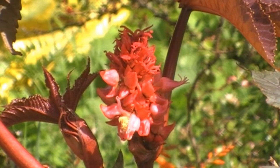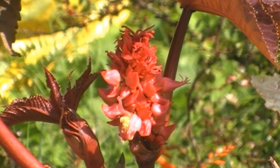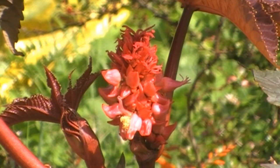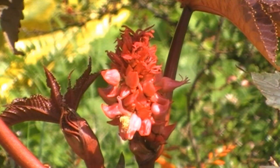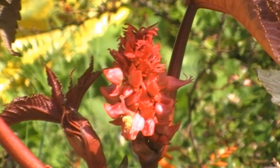I just said Ricinus communis is a very poisonous plant, and so it is. But if you've looked at any of the other stories on thepoisongarden.co.uk, you'll already know that there's a big difference between poisonous and harmful. For a poisonous plant to become harmful, there has to be a way of administering the poison.